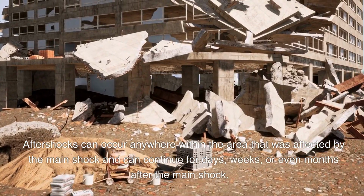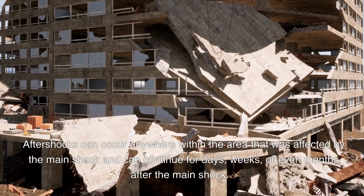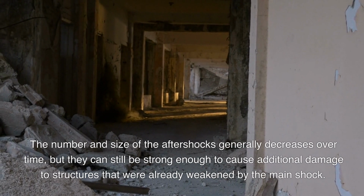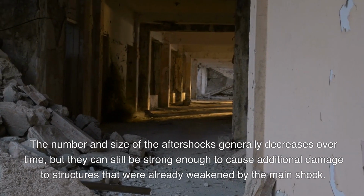Aftershocks can occur anywhere within the area that was affected by the main shock and can continue for days, weeks, or even months after the main shock. The number and size of the aftershocks generally decreases over time, but they can still be strong enough to cause additional damage to structures that were already weakened by the main shock.